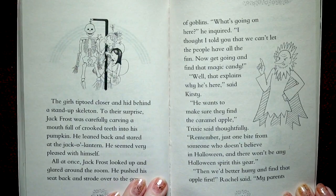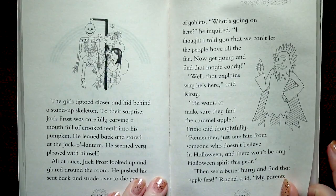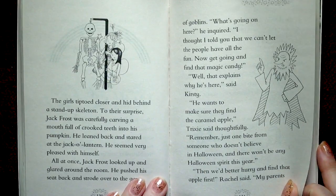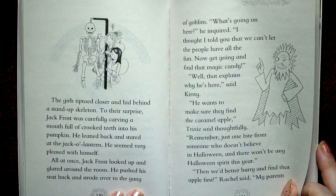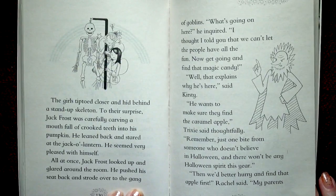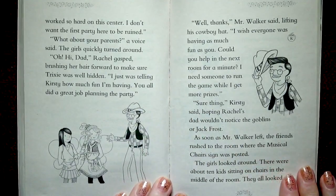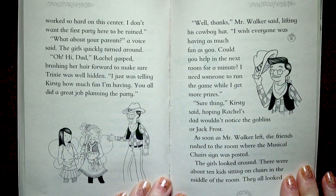"Well, that explains why he's here," said Kirsty. "He wants to make sure they find the caramel apple," Trixie said thoughtfully. "Remember, just one bite from someone who doesn't believe in Halloween, and there won't be any Halloween spirit this year." "Then we'd better hurry and find that apple first," Rachel said. "My parents worked so hard on this center, I don't want the first party here to be ruined."